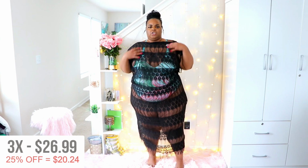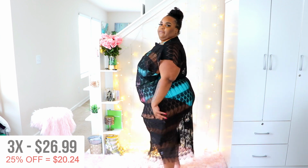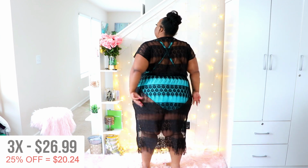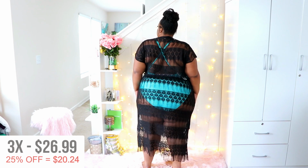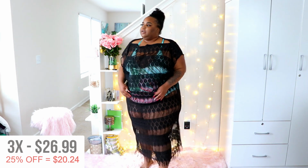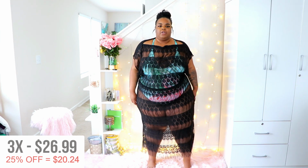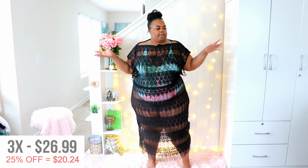So that's this cover up, which is really lightweight. It does have a nice stretch. I love it. It's real airy, as it should be. So that's this here. Hopefully it's on right. But then this is how it looks back here. And I would even consider wearing a really sexy one piece, like a black one piece with a deep V underneath this. I think that'd be really nice. So that's these two items here.